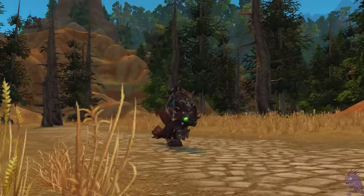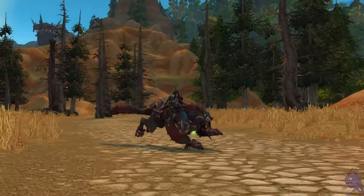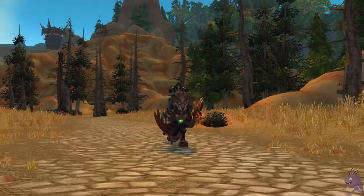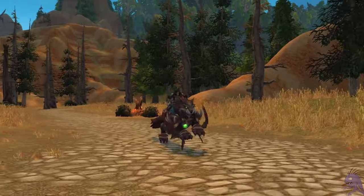Like I said, one of my very favorite mounts. I use this all the time. Comes in three different colors. So I'll go ahead and provide a link on how to get started with that.